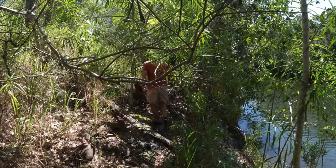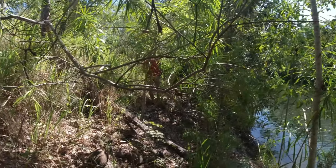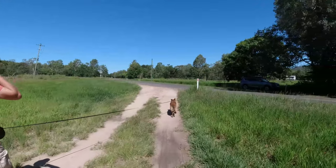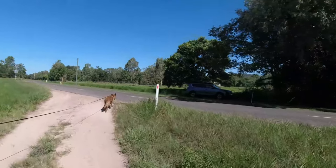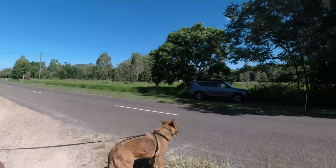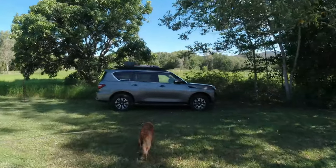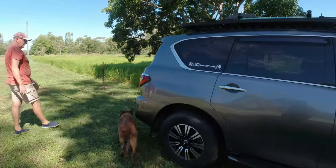Have to work hard for this experience, but it was well worth it. Really nice. Penelope, here she's waiting. Parked in the shade, of course. Really nice afternoon. Really nice.